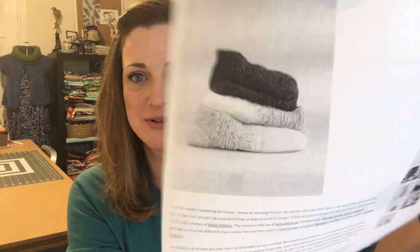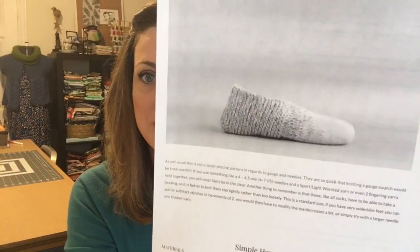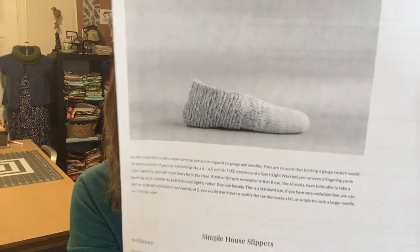Just those super classic slip-on house slippers that I remember having as a kid, and my aunts and my grandmother had them, and I think one of my aunts used to make them for everybody. Super cute. I think they're awesome.